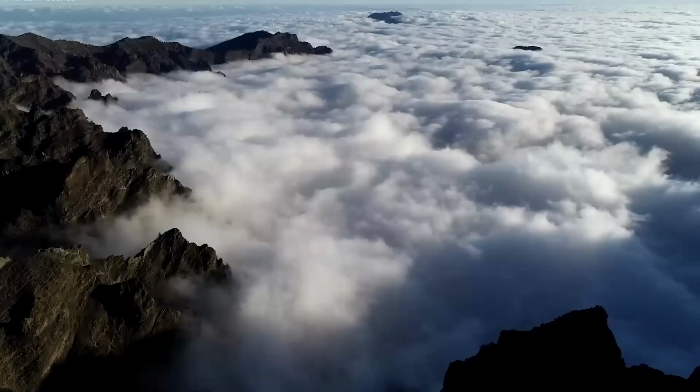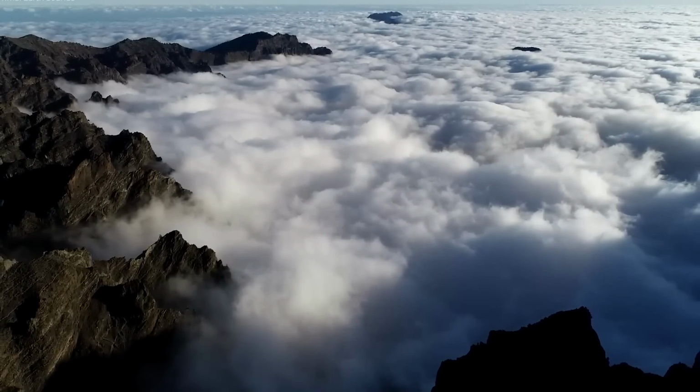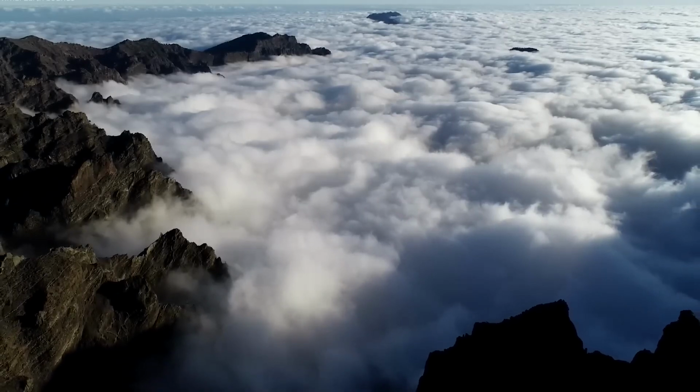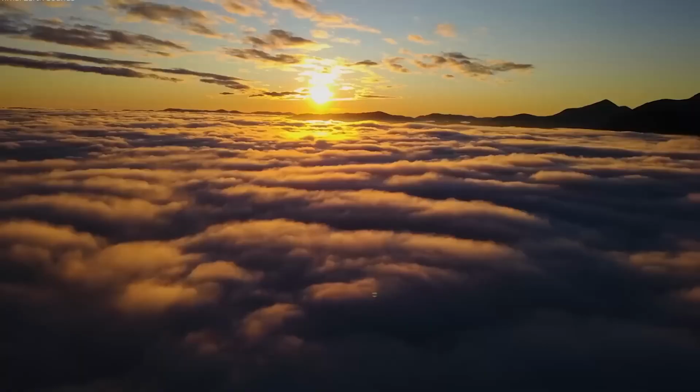The current level of understanding of plate tectonics does not yet allow us to accurately predict what the new single continent will look like, but scientists no longer doubt that it will form in millions of years.